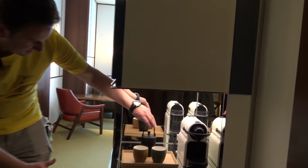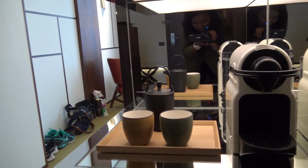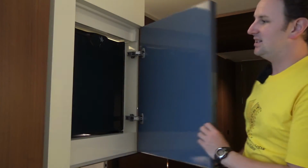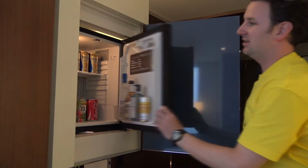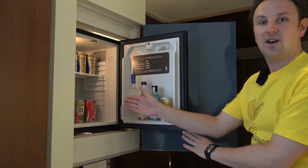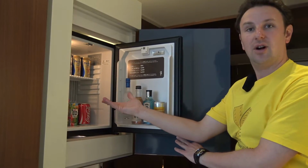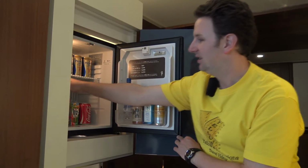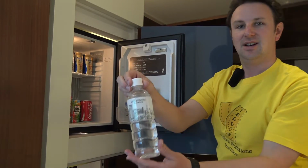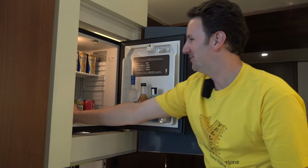There is a Nespresso machine right here, and also a little pot for making Japanese tea. That's very, very cute. Right above the Nespresso machine is the in-room mini bar. The very nice thing about this mini bar is that actually all of the non-alcoholic beverages, water, juice, Coke, are all complimentary. The alcohol is not, and I'll point out that the Japanese water is from Mount Fuji. I'm sure that's to taste good.